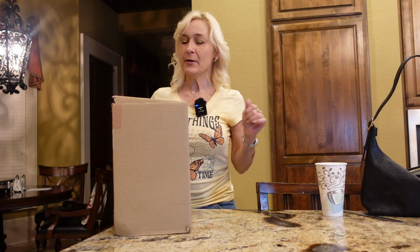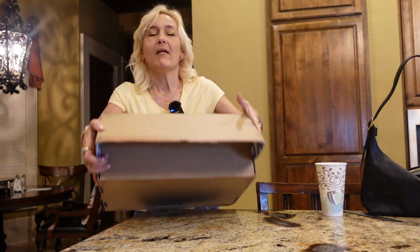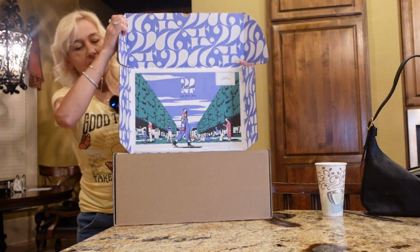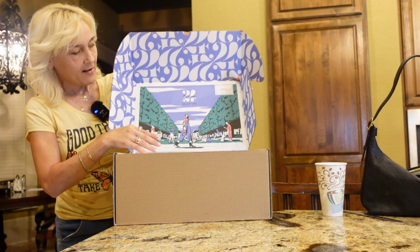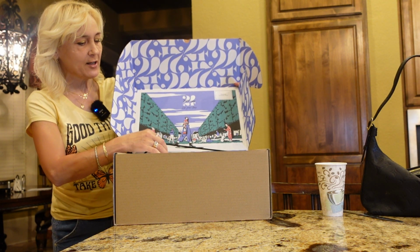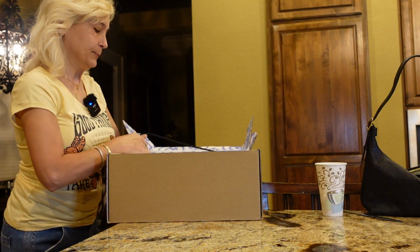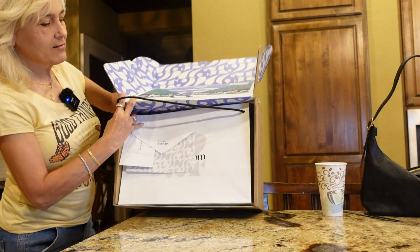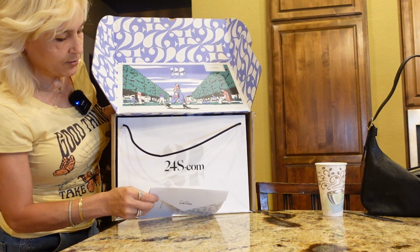Have to have my coffee. Beautiful Parisian packaging. They did do a pop-up, and I don't know where our pop-ups went, but oh, how beautiful. Just love, love, love. Gorgeous.